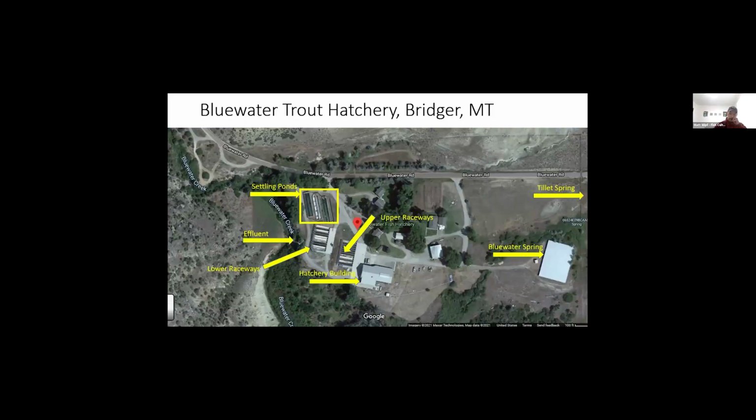All right, so I kind of want to walk you through, give you the full tour of what Bluewater looks like. At the top of your screen, you can call that north, and it is north. And so we'll work around a compass here. So if we go directly to the east, you see Tillet Springs and Bluewater Springs. Like I said before, we're getting 3,000 gallons a minute from Bluewater and 600 from Tillet.